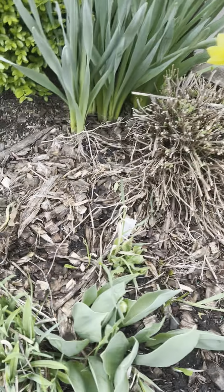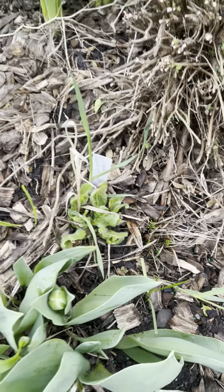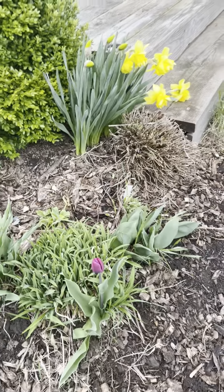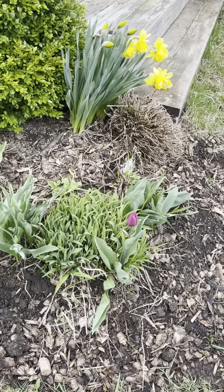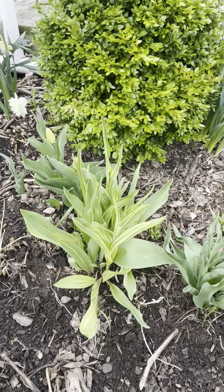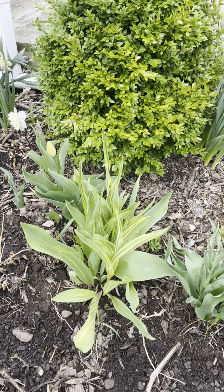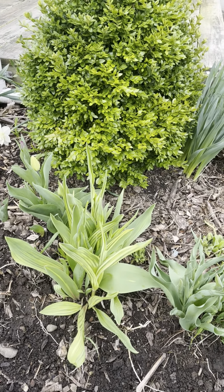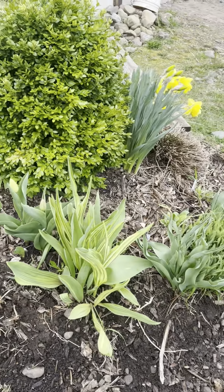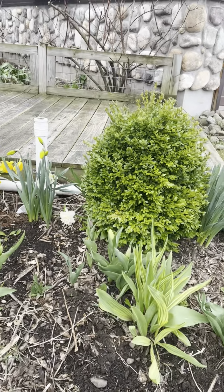Also a bit of a surprise, Rebecca Green Eyes, I believe, is coming back. I thought that was an annual, or at least not perennial in my zone. These tulips that you see popping up have been here for a couple of years. Not sure about this one. I don't remember ever planting a striped one, so I don't know if that's from an iron deficiency, or who knows. I plant stuff in the fall and then forget I planted it, so who knows.